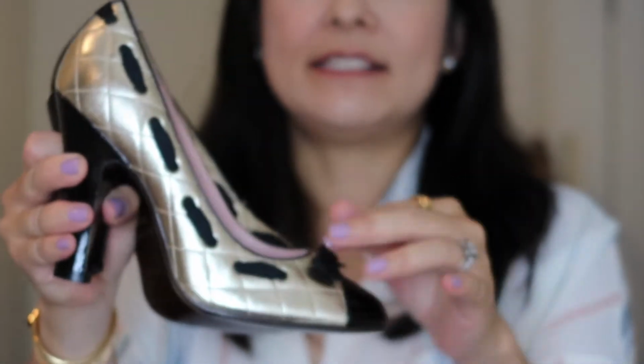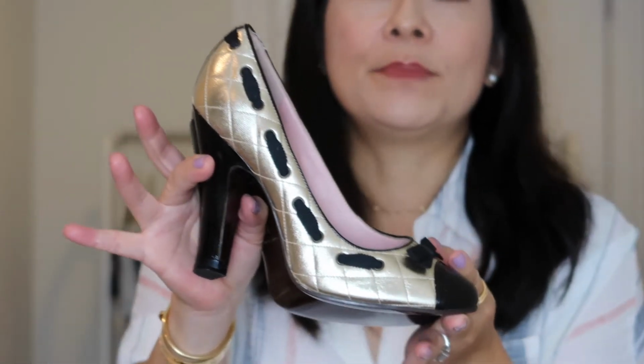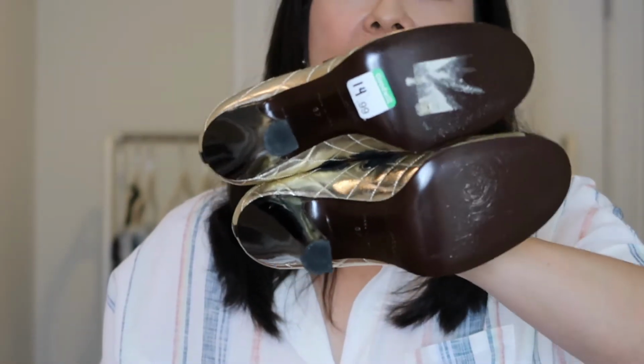So these were just super fun, I thought. They're this leather kind of quilted gold pattern with some beautiful lace details and a cute little bow at the top, and has a nice block heel with a patent finish. So these had a little bit of wear, not much though, as you can see, which is what I really loved. These were in a size 37, and these are also made in Italy.